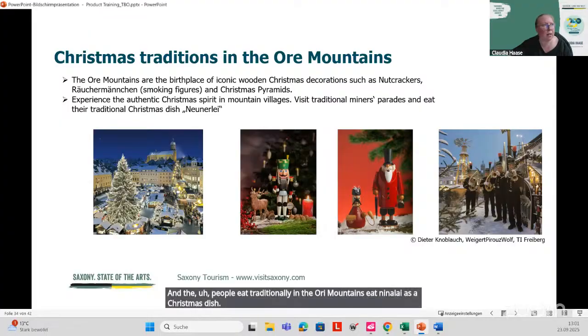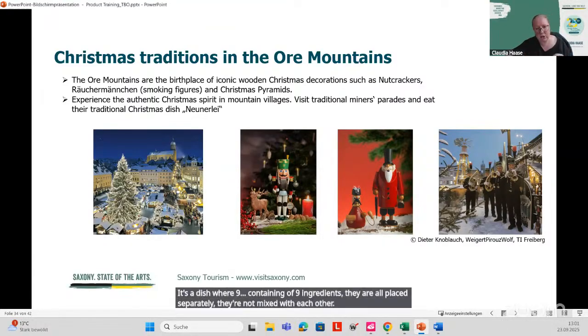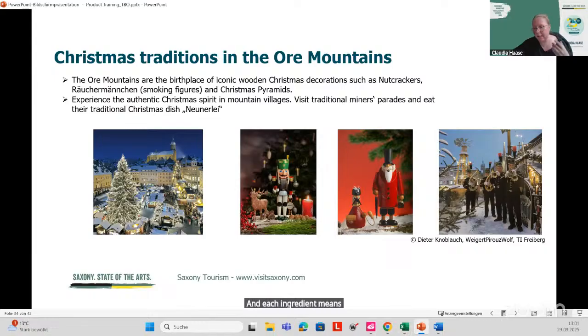It's a dish consisting of 9 ingredients. They are all placed separately. They're not mixed with each other, and each ingredient means something, like luck, fertility, health, and so on.